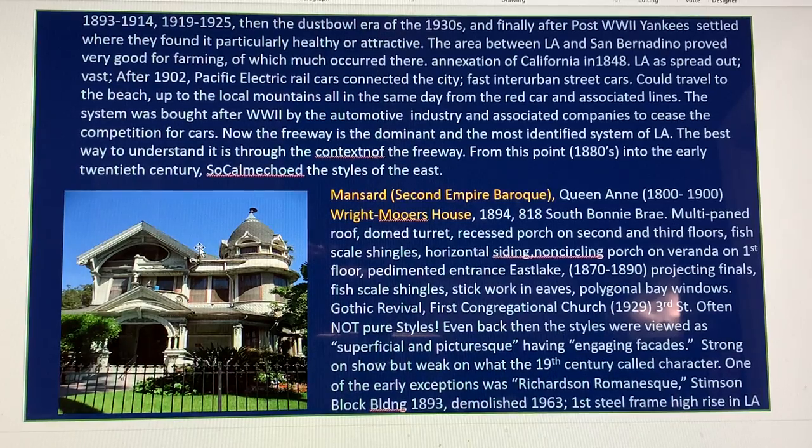This is a project on Mansard, Second Empire Baroque, from Queen Anne, 1800 to 1900, the Bryce Moore House from 1884, south of Bunker Hill. It has a mansard roof and dome, a terrace, a recessed porch on the second and third floor, fish-scale shingle, horizontal siding, and a porch for a veranda on the first floor. Project final: fish-scale shingle, stickwork on the eave, and polygonal. Not a pure style. Even back then the style was viewed as superficial, and pictures had been engaged for shade, strong on show but weak on what the 19th century called character.